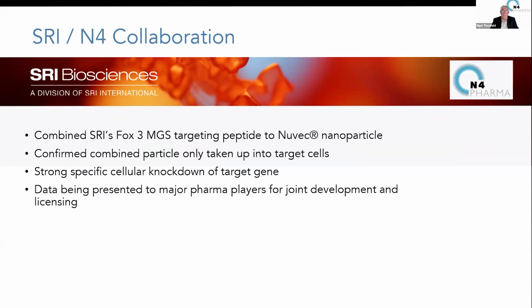They call those FOX3, MGS, that's their name for it. And what we've shown with them already, we have taken their MGS peptide, we've combined that with our Nuvec system, and we've shown that it only gets taken up into the target cells for that particular peptide. But what we've also shown is by doing that take up into those cells, we still get strong cellular knockdown. So we get knockdown of the target gene in that particular cell.